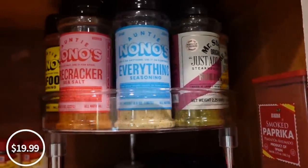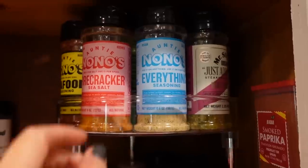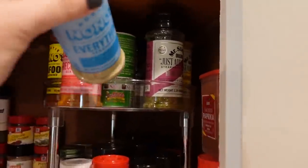Okay, number 8 on my list is a two-tiered Lazy Susan, and it's for my spice cabinet. Now hear me out. I know these have been around for a while, but every one that I always looked at was too large for my spice cabinet. I live in an older home and our cabinets are very narrow. I think they're like 10 inches deep. So I really needed a really small two-tiered Lazy Susan. I found this one on Amazon. It's $19.99. It was very easy to assemble.